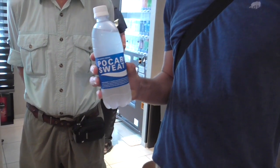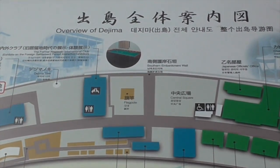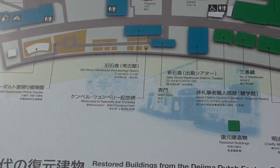Pocari Sweat, similar to a Gatorade. Yay! You absolutely do not have to worry about speaking Japanese in Nagasaki. Every important historical spot is in Japanese and English.